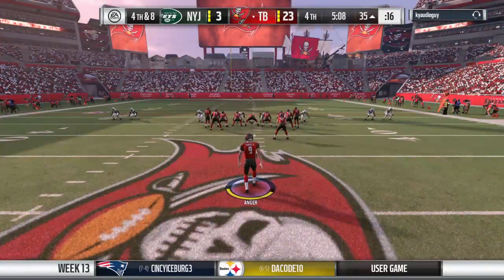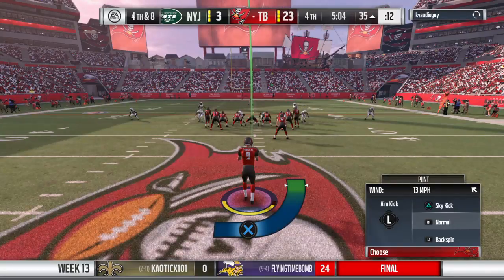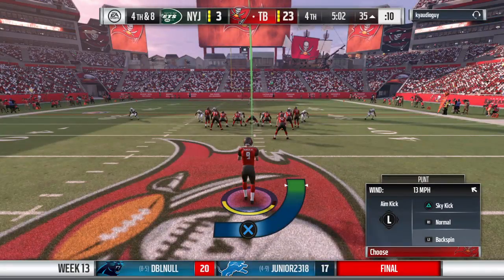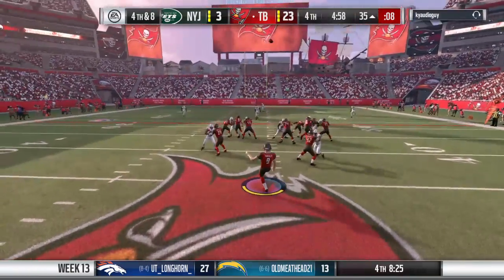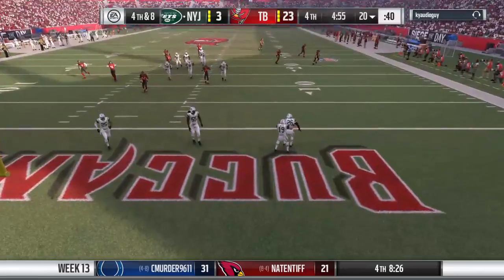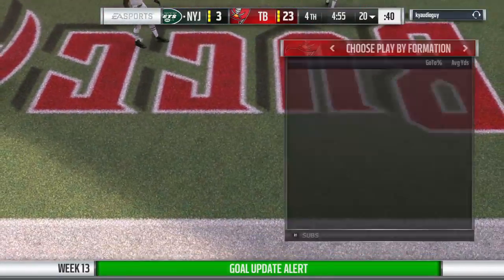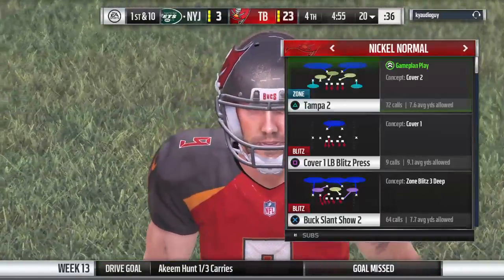Here's Brian Anger now, standing right around the midfield stripe. Averaging 50 yards a boot so far as this one's away. And not what he was hoping for there, as this will hit in the end zone for a touchback. And New York set to take the field.